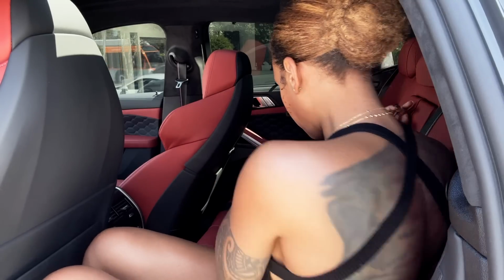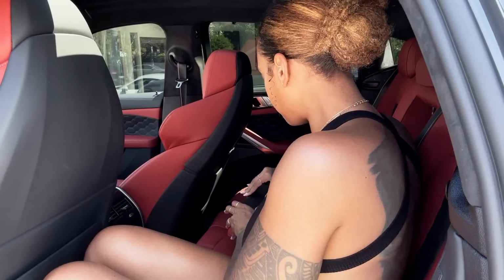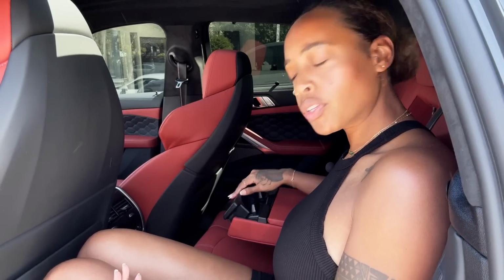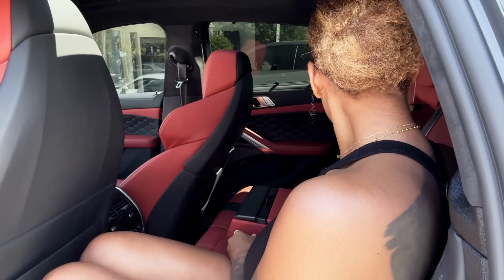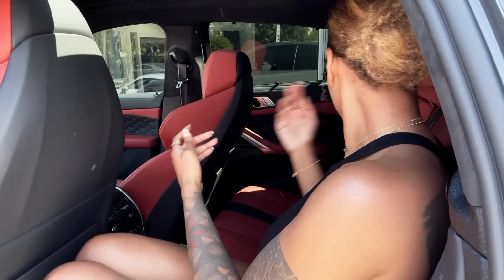Right here, if we're only two in the car, there's a little armrest, and you can open this right here, and you get your cup holders. Pretty cool. And you can actually access the back. If there's something in the cargo area, you can reach over there. I like that. From here, you can open that. So let me put everything back up. That's it.